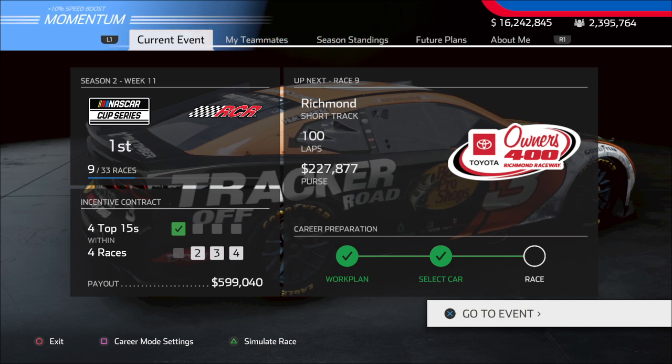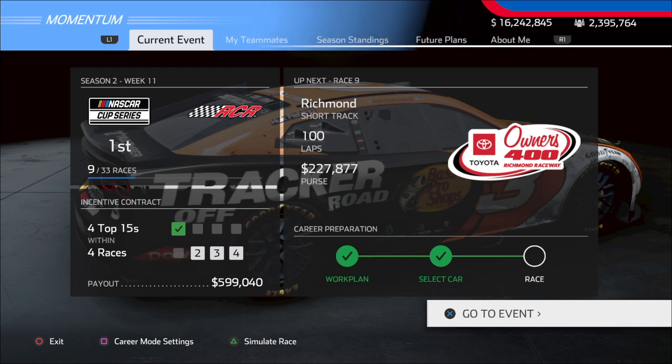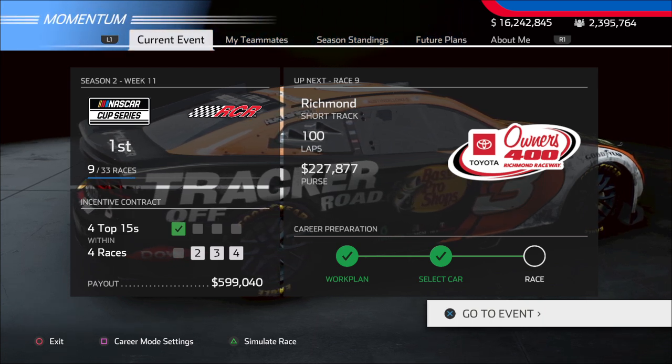Today we got race number 9 in the NASCAR Heat 5 Next Gen Career Mode here at Richmond Raceway in the Toyota Owners 400.